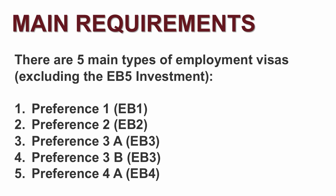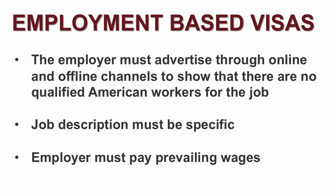There are five main types of employment visas. Typically, these are Preference 1, 2, 3A and B, and Preference 4, which I'll be covering now. The employer on all these types of visas other than Preference 1 must advertise through online and offline channels to show that there are no qualified workers for the job. This is called the PERM process, P-E-R-M.